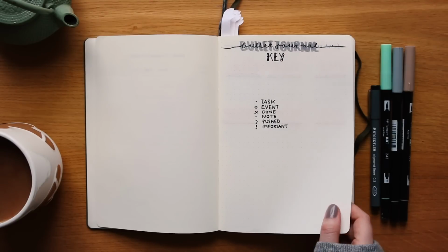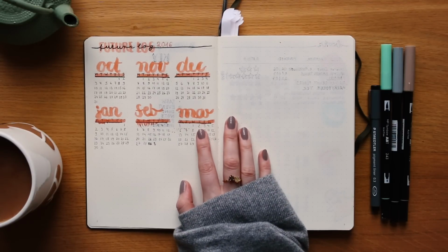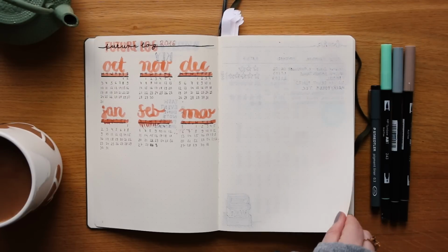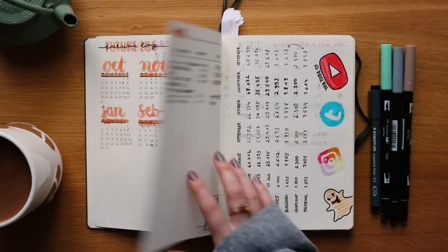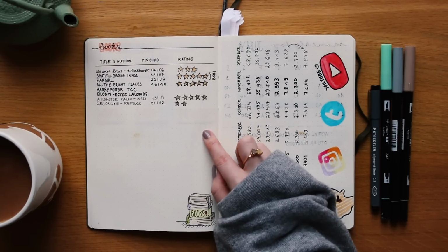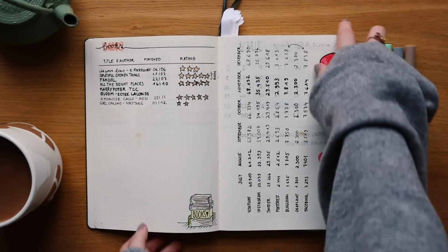Other spreads I use, so I didn't really love my future log, and as you will see in my new bullet journal, I totally messed it up in my new one as well. So this is absolutely not my favorite. Really good was my book log, but this one got a stain on it and I didn't really fill it out that much, but in general it's a nice idea.